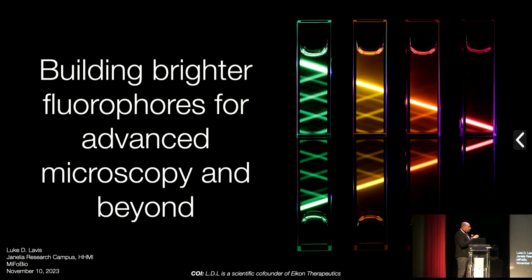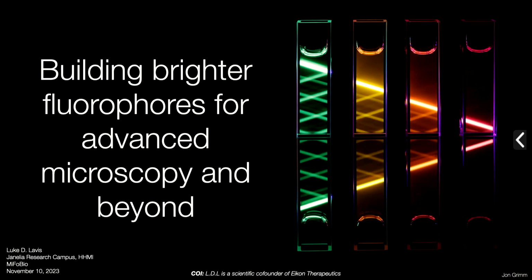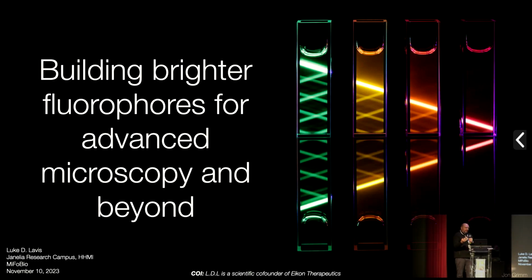So today I'm going to tell you a story. The beginning may be familiar to some of you, where we started just trying to make brighter dyes for a particular biological application, that's live cell single molecule tracking. But this has grown, and we're now making dyes and putting them in animals, making sensors out of these things. But at the end, I'll come back to some recently published and some new unpublished work where we've made dyes once again for these single molecule imaging experiments in cells.